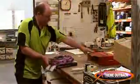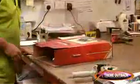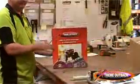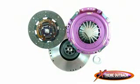The Xtreme Outback range has also been developed by globally sourcing the best products for each unique application, and the range is continually being increased to suit the rapidly growing performance SUV market. New facing materials are continually being tested and developed to obtain the optimum performance for your specific applications.